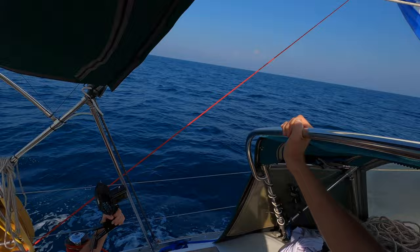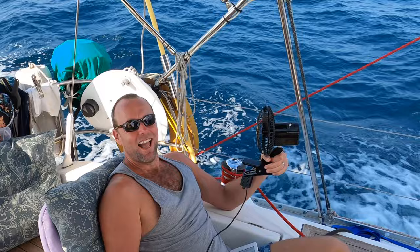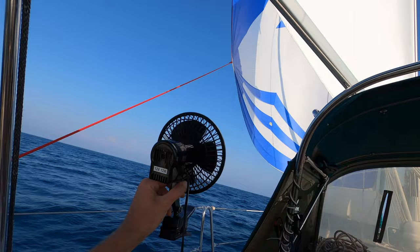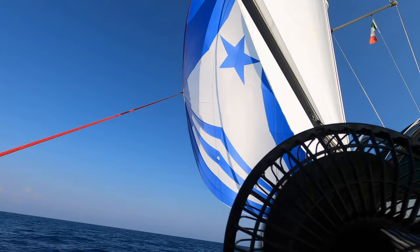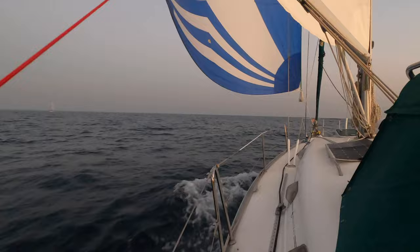Too hot to work. Too hot to work. Got my personal cooling system right here. I'm actually blowing the wind into the spinnaker. Well, you know what they say? You want a job done, do it yourself. Right, we are waiting for you right here. You see the flashlight.